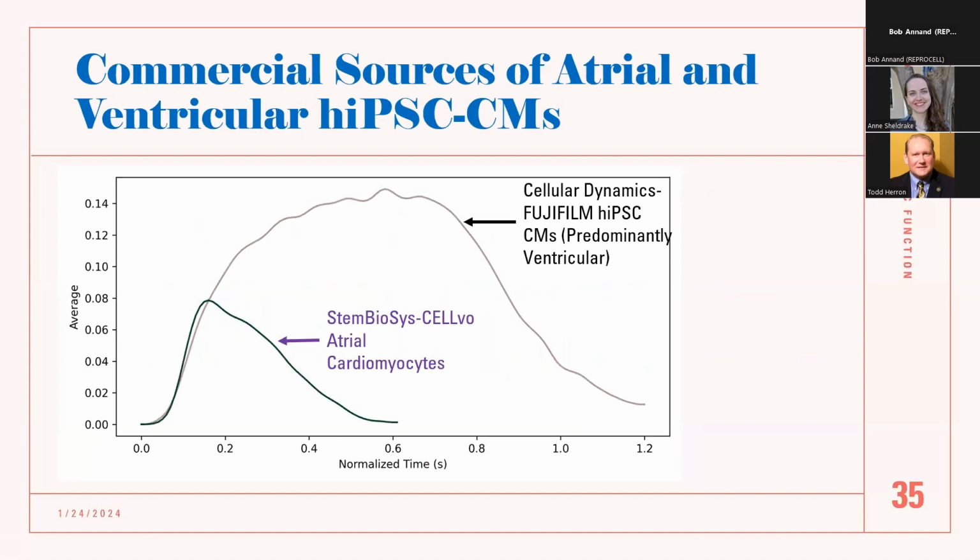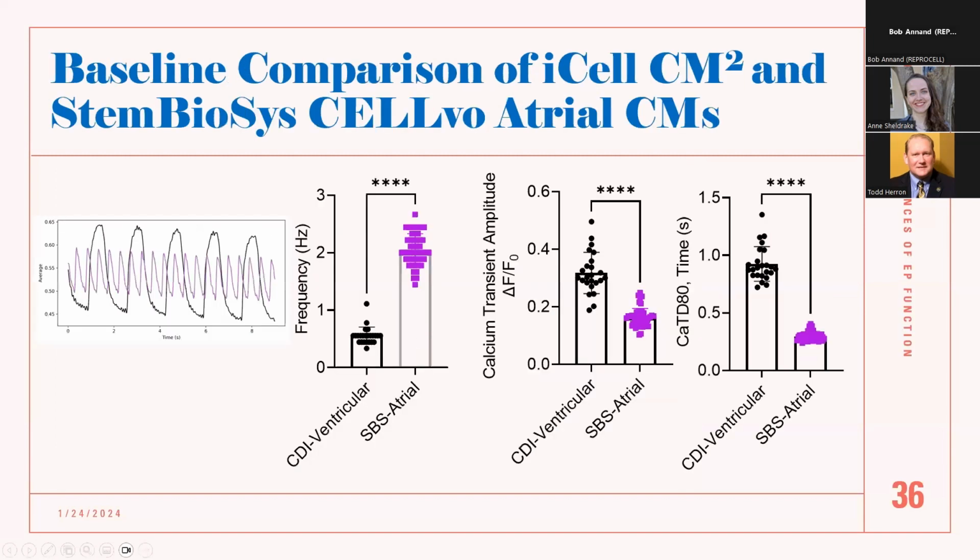Here I've superimposed one activation from each monolayer cell type, just to show the obvious differences in the amplitude of the calcium transient between the ventricular and the atrial cardiomyocytes, and also the duration of the electrophysiological event being much shorter, as expected in the atrial cardiomyocytes.